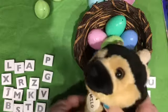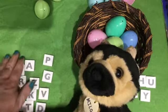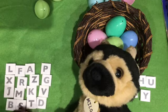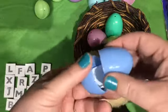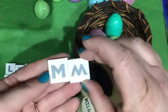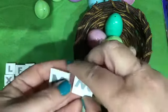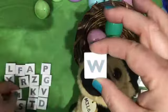Can we make it? I know it's getting a little long, so if it's too many letters for you, just take a break. Press the pause, and then you can come back. All right, let's finish this up. Okay. Blue egg. In the blue egg, it's not M, because remember, we did M already. This one has straight sides. It's like it fits inside a square. So that means this is upside down. It's a W. Make your wind. W. W. W.